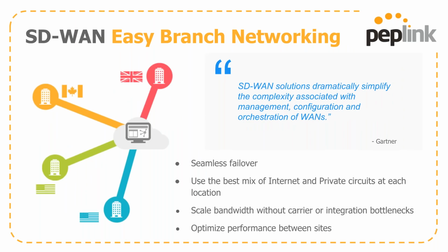Next up, SD-WAN solutions have got to be able to do this simply, otherwise what's the point? The ability to have seamless failover between multiple internet connections or multiple VPN tunnels. The ability to mix and match the best of business grade and consumer grade internet connections to get you something, again, greater than the sum of its parts. The ability to scale without bottlenecks and to be able to optimize that performance between the sites.